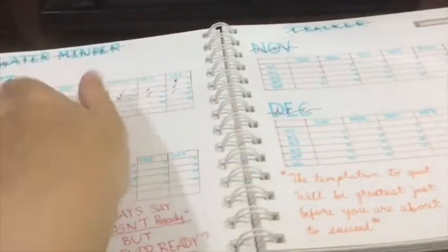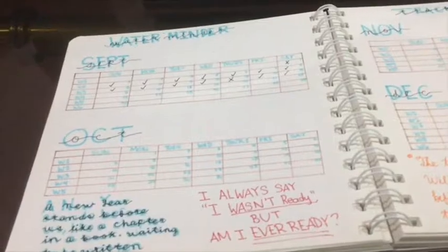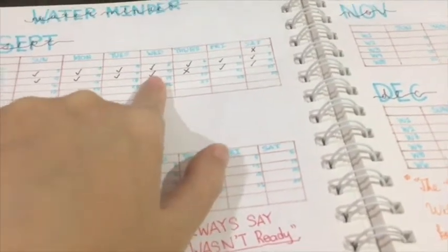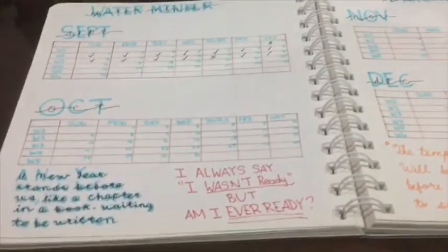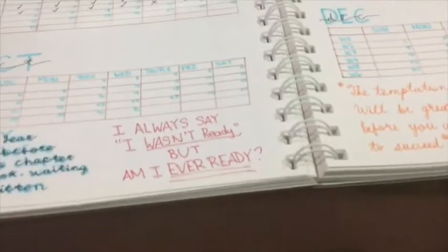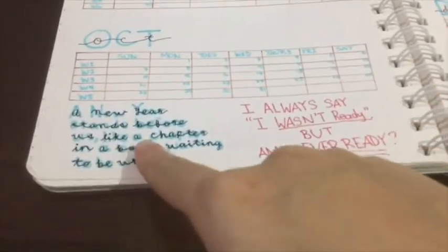Now I have my Waterminder. I named this the Waterminder Tracker because Waterminder is the app. Basically, I track if I completed my goal on Waterminder. I'll be showing that to you later, but I'll just show you. I put check marks if I completed it, like I reached the minimum, and an X if I didn't. So I have this for September, October, November, and December. It's kind of the same layout I use for tracking YouTube, Instagram, and my blog posts. Because similarly, you just have to put a check, or you can just highlight it, but I chose to put a check or X. And I have some more quotes.